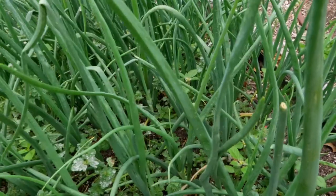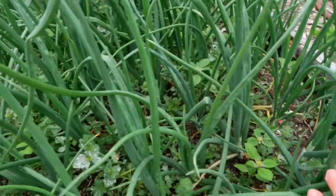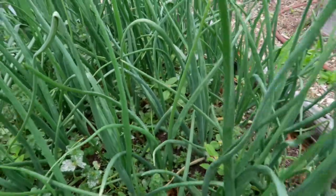So if you're in the Dallas-Fort Worth area, go ahead with all your squashes and your green beans and your cucumbers. All that amazing stuff, melons, it can all go in now if you have room in your garden. Some of us are waiting for onions to bulb up, but it won't be too long now.